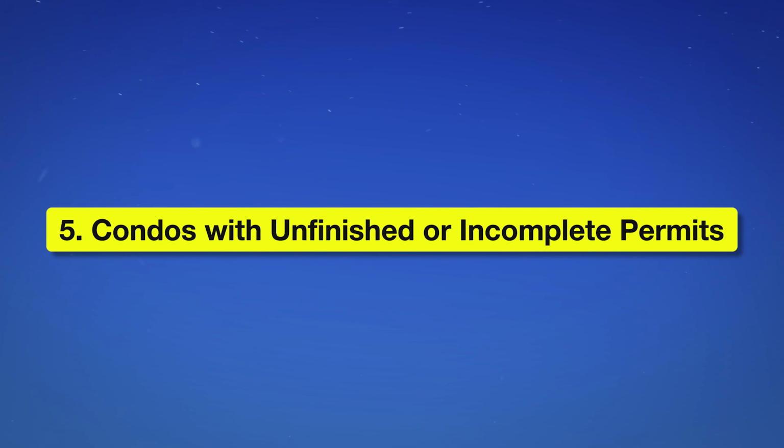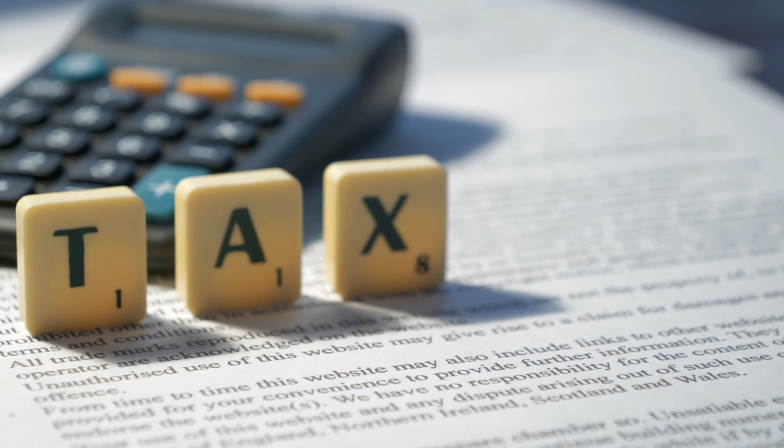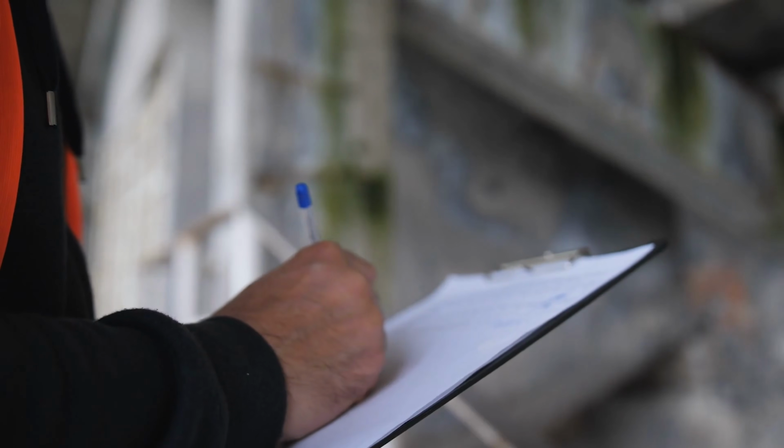All right, here's another really big red flag, and that is condos with unpermitted work or renovations. Let's face it, some owners try to cut corners by skipping permits. Maybe it's because they want to save on taxes, or avoid inspections, or just cut down on costs. And I get that, but if you buy into a condo with unpermitted work, you're the one on the hook if something goes wrong, or if the city finds out.